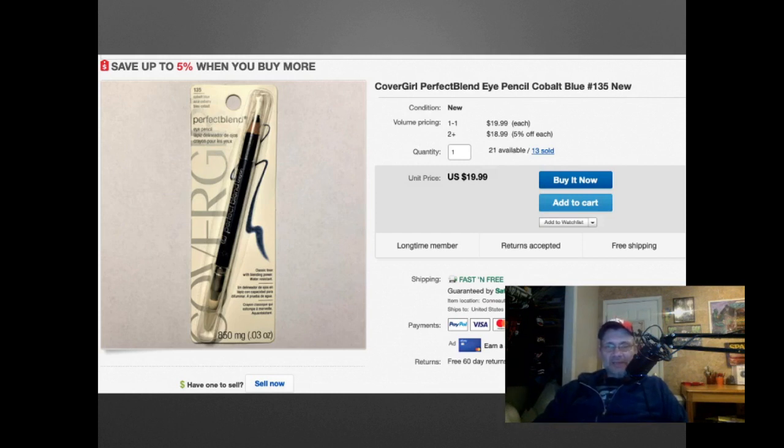This is $19.99 we got for this eyeliner. You guys have seen these before. We got these at the Amish store in Horse Cave, Kentucky, my favorite little store.